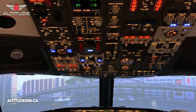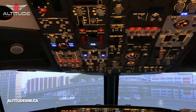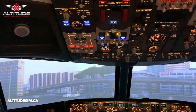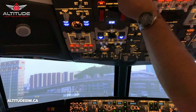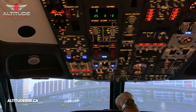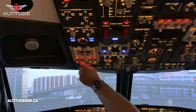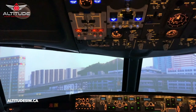So I'm going to start the APU now because we don't need ground power. We're going to have passengers boarding soon, and we should get that online. So initially, I'm going to come up here, turn the APU gen switch to APU gen, and then I'm going to come down here and turn the forward left fuel pump on.